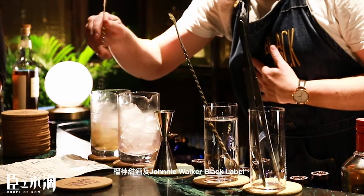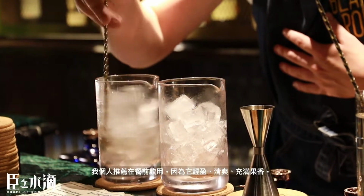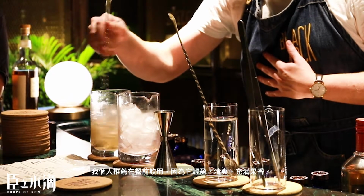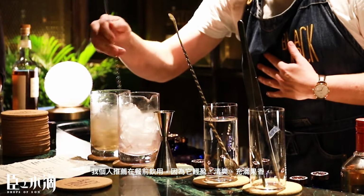So this drink is stirred rather than shaken, as would be the case in a traditional whiskey sour, because we don't have the addition of egg white in there. I personally would recommend it as a fantastic palate cleanser. The acidity that's in there is great pre-dinner. It's also good during dinner, actually. Light, refreshing, obviously fruity, as the name suggests, and just a fantastic all-round drink.